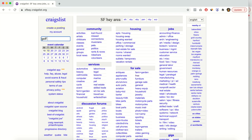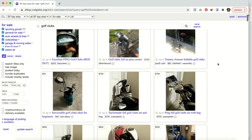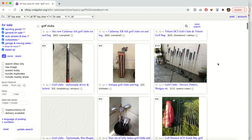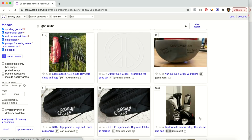I'm a big golfer myself, so if I search for something like golf clubs on Craigslist, I get a myriad of golf equipment. If I'm able to find one of these listings that I believe are below market value, then I'm able to contact that seller, buy that item, and then hopefully resell it at a profit a little bit later on.